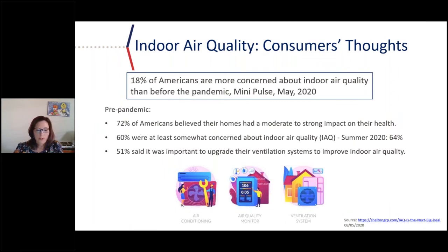Now, the quotes I showed you a few slides ago all touched upon healthy indoor environments. The Shelton Group is specifically looking at consumers' thoughts on indoor air quality, both pre and post-pandemic. They found that 18% of Americans were more concerned about indoor air quality in May of 2020 than before the pandemic. So it's going to be interesting to see if this number increases when it's asked again, as we learn more about the virus and how it can be transmitted.